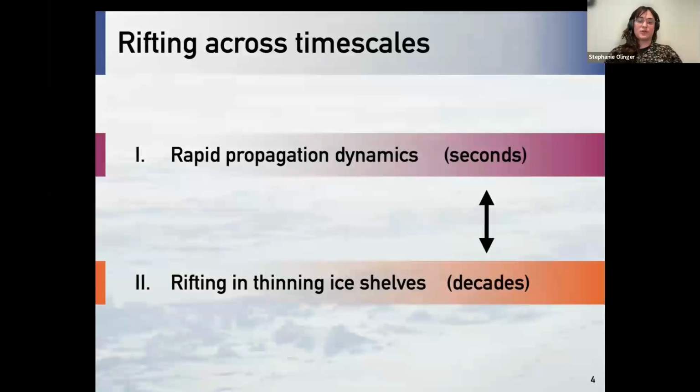And so again, to return to the concept of this talk, first we'll talk about the rapid dynamics of propagation, and then we'll talk about what happens to rifts as ice shelves thin, which is a process, of course, that can operate on timescales of decades to centuries.